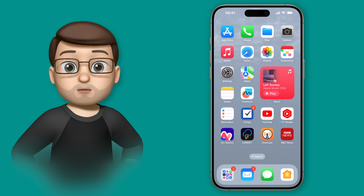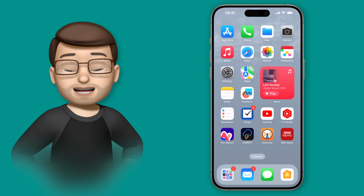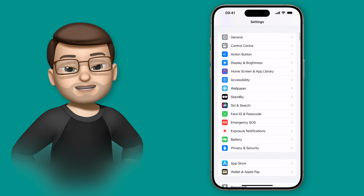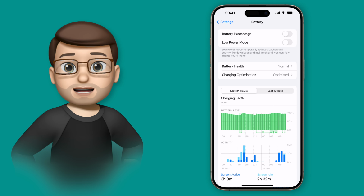As your iPhone gets older, the battery will naturally start to last a little bit less long. And you can actually keep track of how your battery is doing at any point by jumping into the Settings app and then scrolling down to where it says Battery. From here you get a graph of how it's been charged recently, and below that you get the apps that are using most battery in any given day.